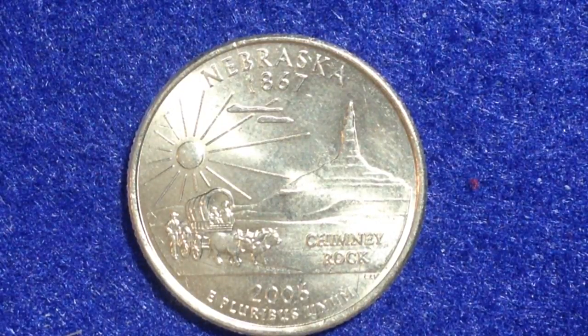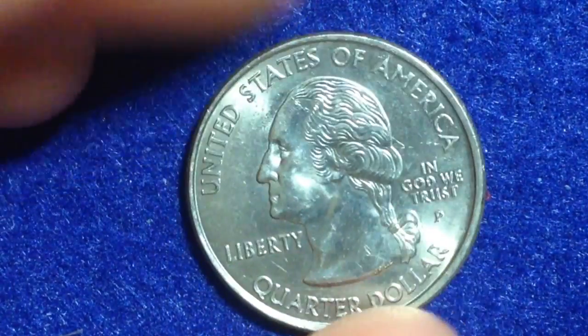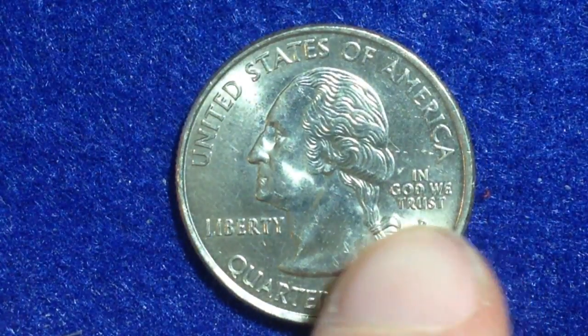A little bit about the quarter specifications itself. This quarter was released April 3rd, 2006. The reverse side, which you're looking at right here, features Chimney Rock. The obverse side is your standard for recent Washington quarters. We've got George Washington. This one happens to be minted at the Philadelphia Mint.